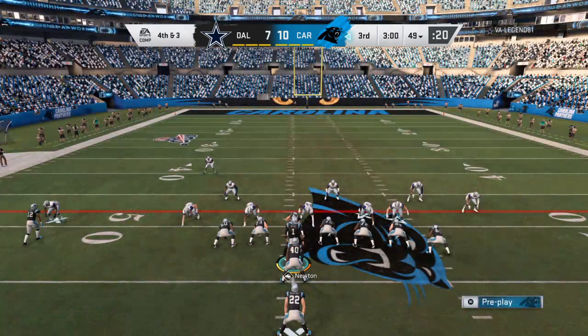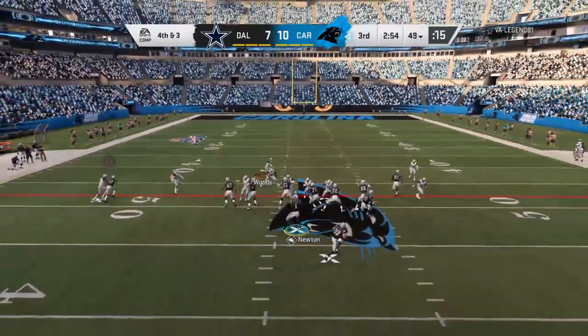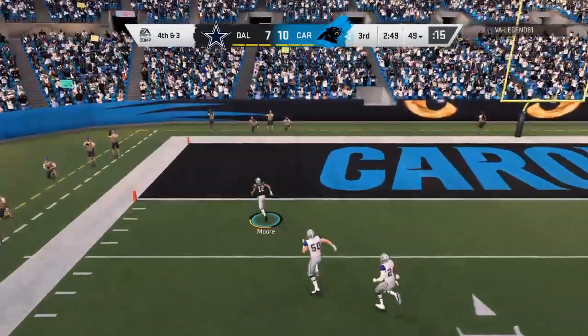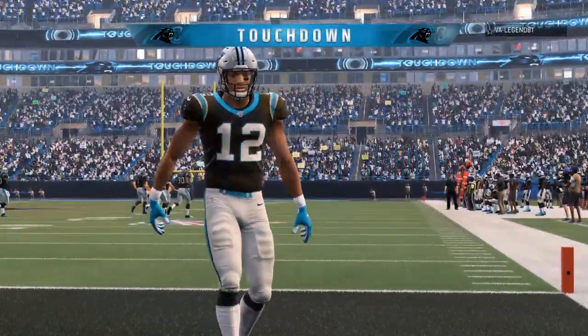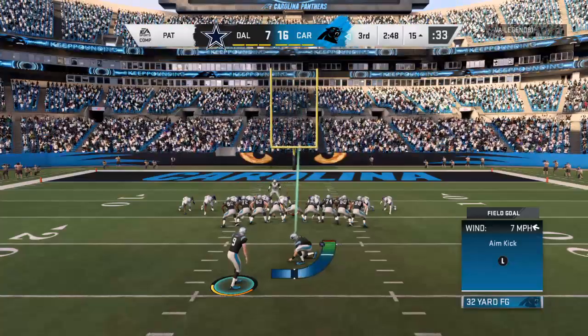The offense is not leaving the field. They're going to stay out and go for it on 4th and 3. And this is caught. He hits Moore. The 20, 10, touchdown, Carolina. DJ Moore, 51 yards. And the Panthers are able to grow their lead.